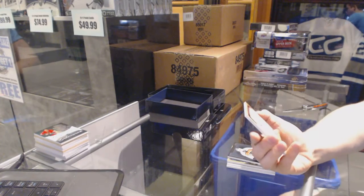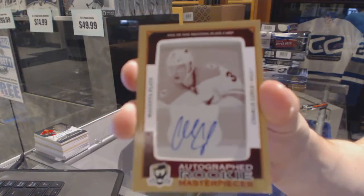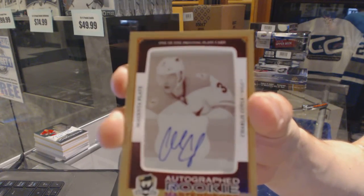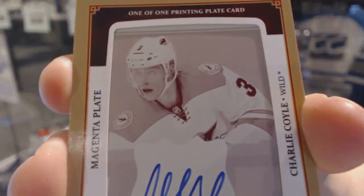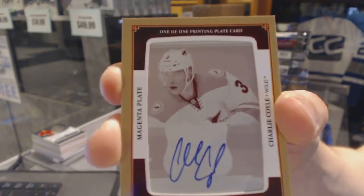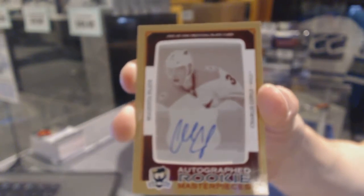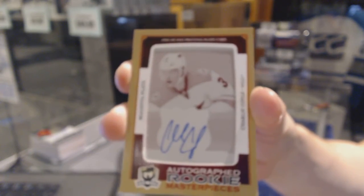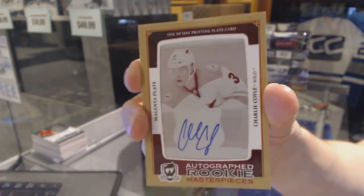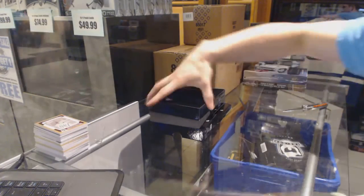And we've got a one of one autographed Rookie Masterpieces, one of one magenta printing plate from the Cup for the Minnesota Wild, Charlie Coyle. He's okay. Charlie Coyle, one of one magenta printing plate auto. So there we go, boys and girls.